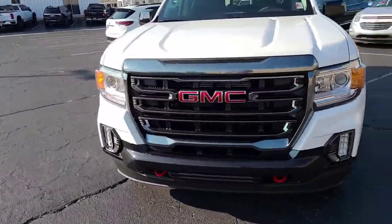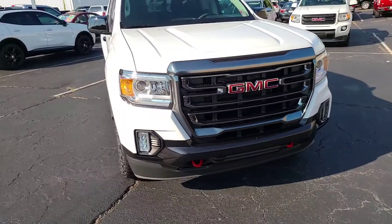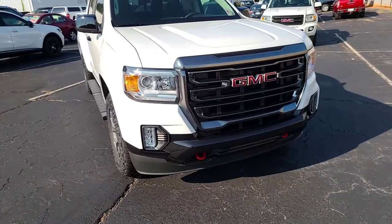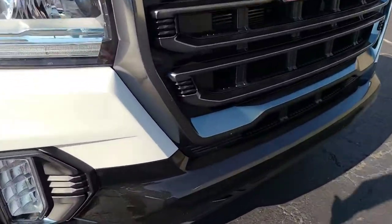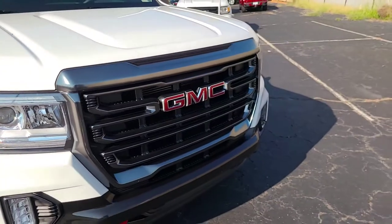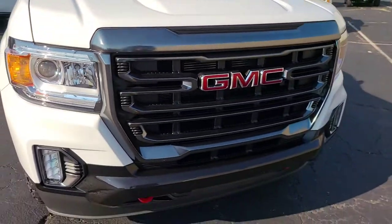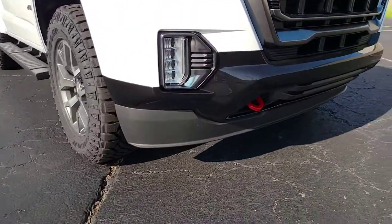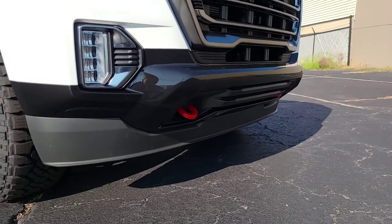Looking at the front end design on this 21 GMC Canyon AT4, most GMC Canyons are going to get a chrome grille with a chrome or body colored bumper. Since the AT4 is the off-road trim, you're actually going to get a dark lower finishing that has a little bit of a metallic shine to it, as well as this darked out grille that also has a little bit of a metallic shine to it. Looking at the bottom, the chin spoiler is actually removable for better ground clearance and approach angle, as well as you get these red tow hooks down below.